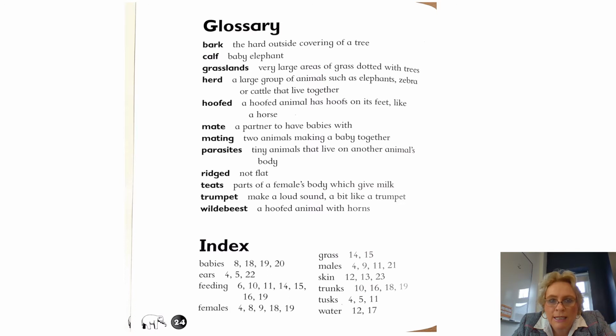The parasites are the tiny animals that live on another animal's body. Ridged means not flat. The teats are the part of the female's body which give the milk. The trumpet is a loud sound, a bit like a trumpet, the sound that the elephants make. The wildebeest is a hoofed animal that has horns.